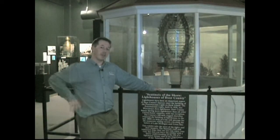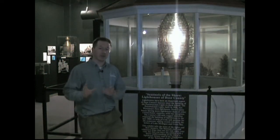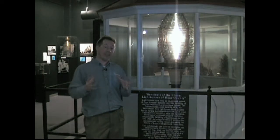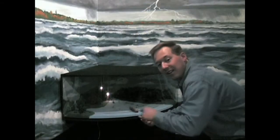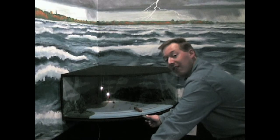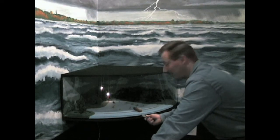The lighthouse exhibit in this particular room is really fascinating. It talks about the history of the lighthouses here in Door County, why we needed so many up here, and even has, as you can see behind me, a working replica of a lens that was in one of the lighthouses that we did have here in Door County. They even have kind of a neat little exhibit here on how a range light operates. And Door County does have a couple of range lights, so in case I happen to ever be the captain on a 1,000-foot ore carrier, I'll know what to do up here.